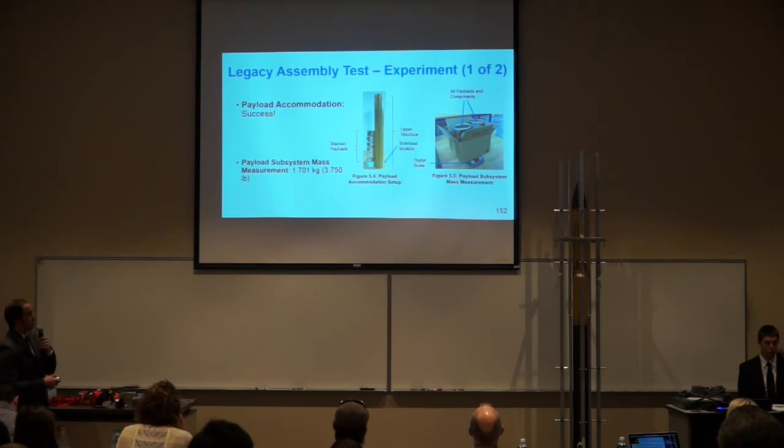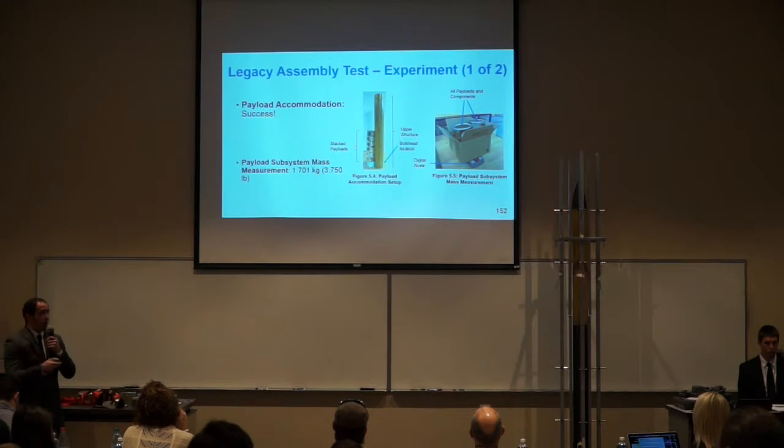Now for the payload subsystem mass measurement test, we used a digital mass scale, placed a cardboard box on top of that scale, zeroed it, and then placed all the payload components in that cardboard box. We waited until the mass measurement on the digital display stopped fluctuating, and then recorded that measurement to be 1.701 kilograms.